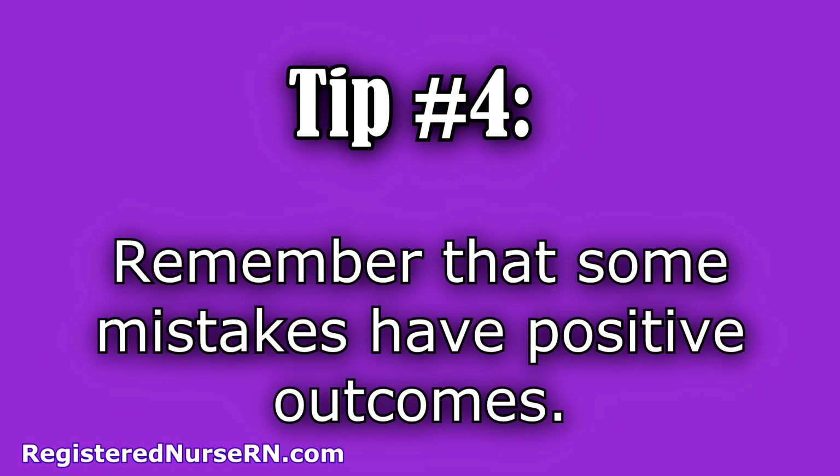Tip number 4, remember that some mistakes have positive outcomes. A mistake is a mistake, but sometimes good things can come from a mistake. For instance, I remember an x-ray tech who had misread a doctor's order. She had thought that the order said x-ray the patient's chest, but in reality, the order had said x-ray the patient's arm. However, the x-ray tech x-rayed the patient's chest.